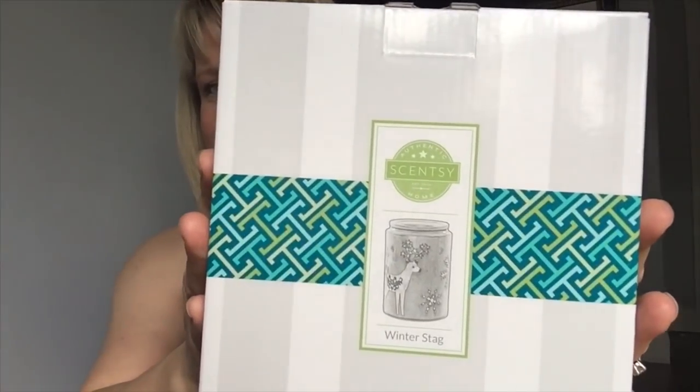Okay, so I always like to start with the warmers. This is a warmer I've been keeping my eye on for a while, and I just haven't pulled the trigger, I guess. It's a winter warmer, but I really, really like it. At the end of this video, I will have all my 4 warmers videotaped, set up, and then lit up, so you'll see a short little montage there. This is the Winter Stag Warmer. Now, I'll just open it up quickly as I talk to you.